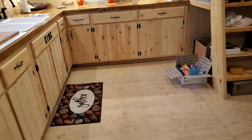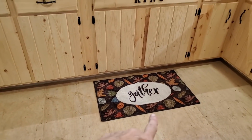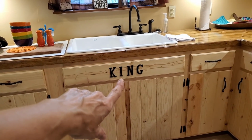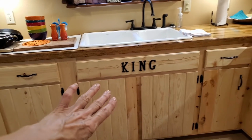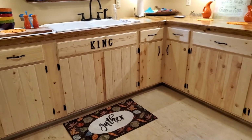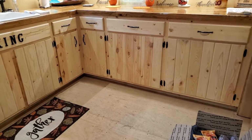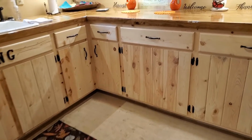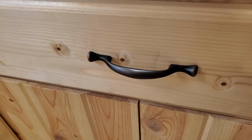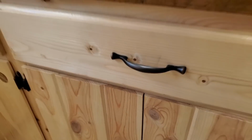Now the kitchen. This rug was sent. These letters were sent by Amy many years ago, and Danny put those into the kitchen cabinet. This is what the cabinets are looking like across the bottom. We're going to put handles on them like these right here eventually. But we've got to put more sealer on all these. These are the oil rub bronze.